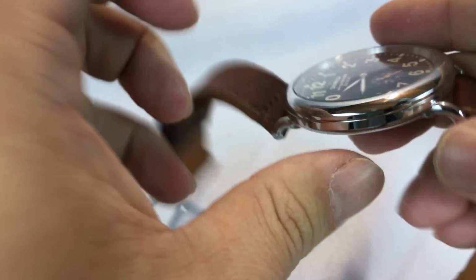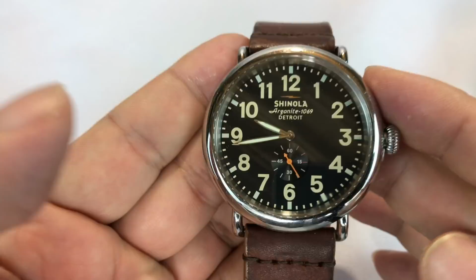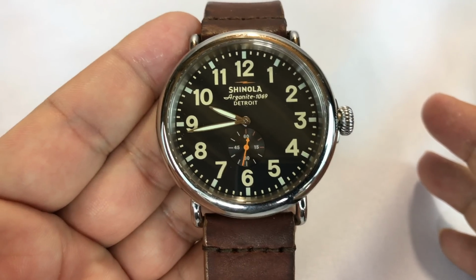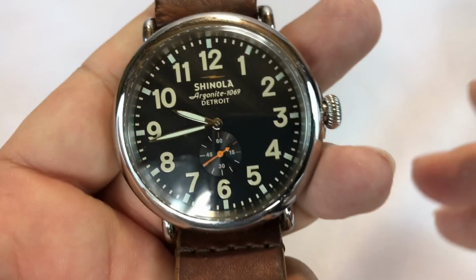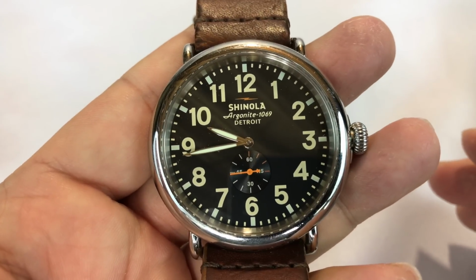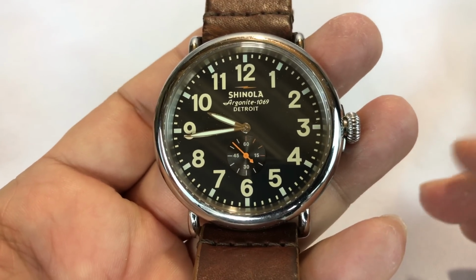The other thing about the Runwell is that they have a pretty thick case, not super thick, but pretty thick. It's got a pretty thick bezel, but it's just a classic vintage, almost trench watch style design. I really loved it. The idea that Shinola was going to come out originally and launch with 1,000 pieces of this, 1,500 in the smaller size, was something I originally missed because I was just discovering Shinola, so I actually had to buy this secondhand. The prices on these went sky high for a while, which is probably when I bought it, unfortunately.